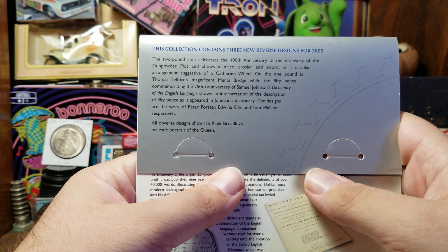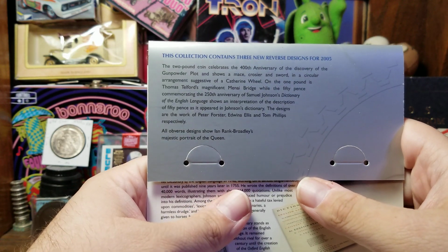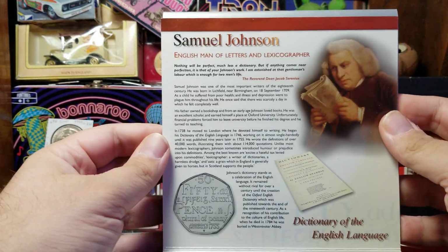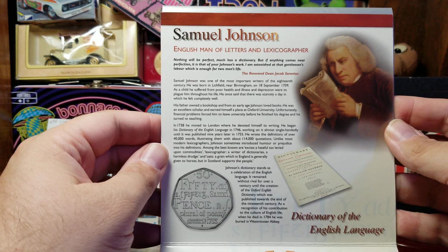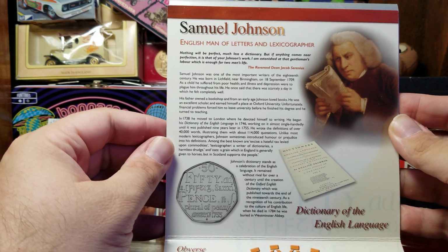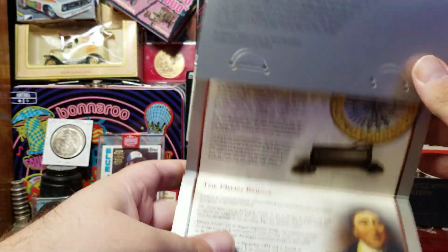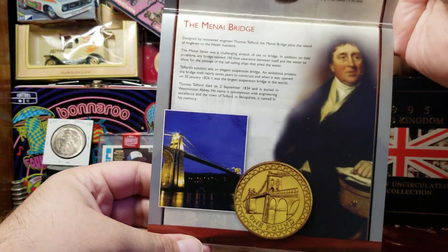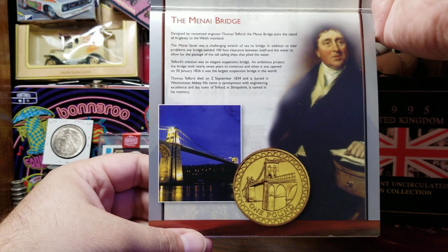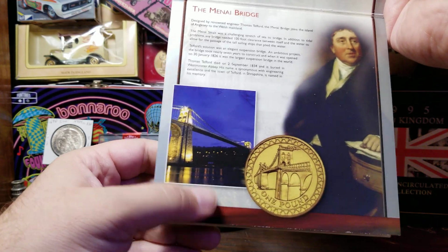On this page, we have just a kind of a simple description. This collection contains 3 new reverse designs for 2005. We're going to start with the 50 pence coin, and here we have Samuel Johnson, Englishman of letters and lexicographer. And this describes the dictionary that he had created and was on the 50 pence coin. Then on this section, we have the Menai Bridge, designed by engineer Thomas Telford. Joins the island of Anglesey to the Welsh mainland.